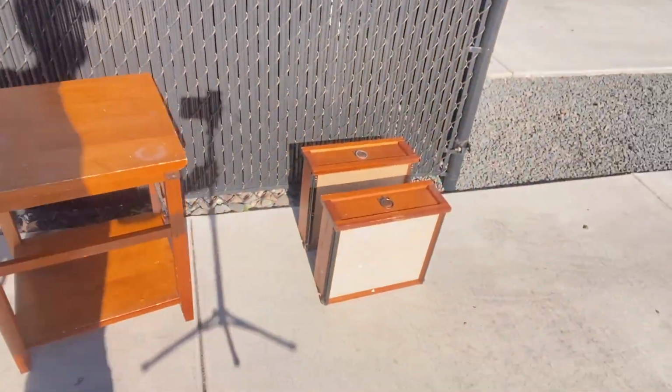Obviously the drawers will be easy. I can just remove those and spray paint those. Those look good. If it stays together, great. I'll just move straight into painting. If it doesn't, then I'll have to figure something else out. But yeah, so we'll do that right now.